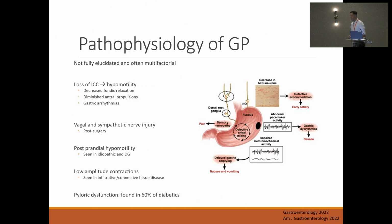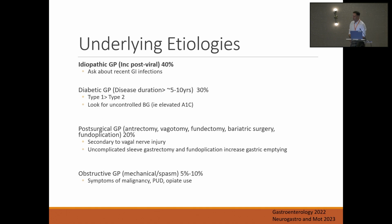So why does gastroparesis happen? Similar to a lot of these disorders in medicine or chronic pain in general, it's not really fully elucidated yet, and it's probably multifactorial. So we know they can get loss of these cells in the lining of their stomach that control the emptying, leading to some hypomotility. We know there can be a component of nerve injury, usually in our post-surgical patient. We know the stomach itself just may not be mixing and pushing food through the way it's supposed to, which we'll see a lot in our diabetic patient population. And then, like we talked about before, we think there's some issue with the pylorus allowing food to leave the stomach.